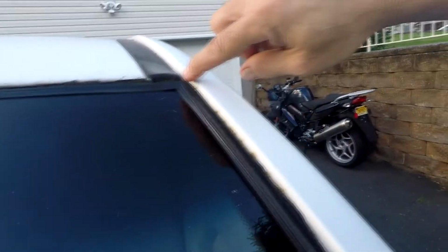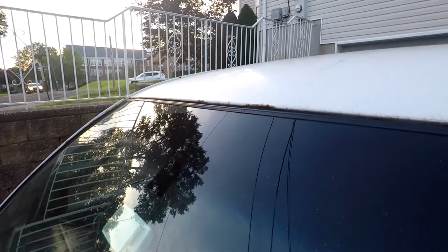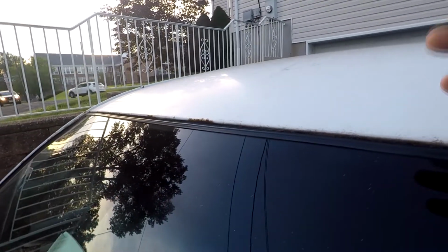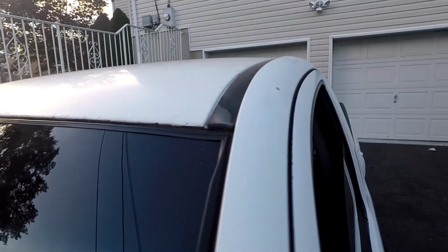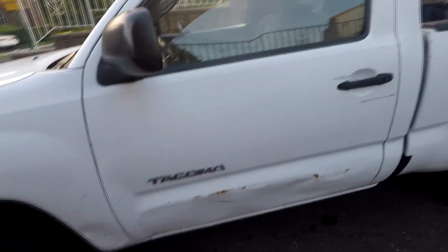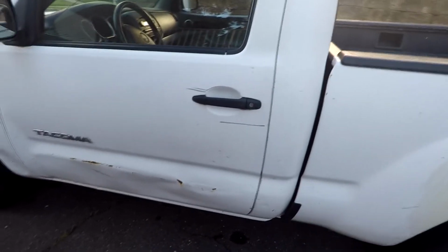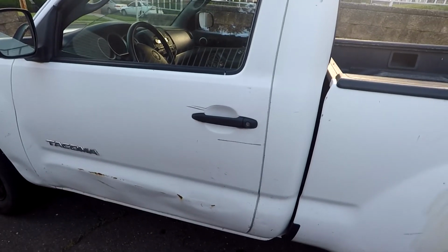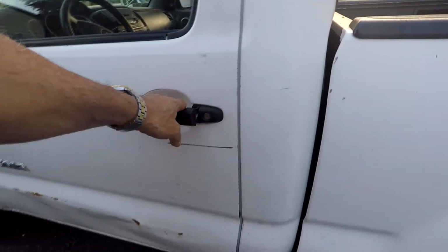There's a little rust over here in the gullies, there's some on the other side, but you could take care of that. If you bought this vehicle, you could easily get this painted and fixed up, and you'll have a really good running car, cheap. Because these cars, with low mileage, go for about $10,000. And I bought this car to sell, so I'm going to fix it up a little bit and try to sell it and make a profit.